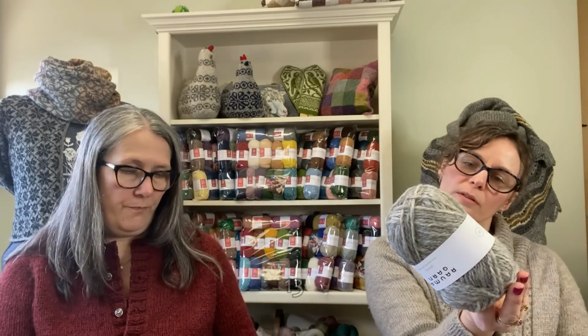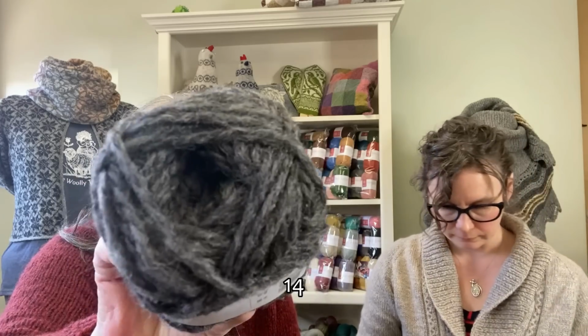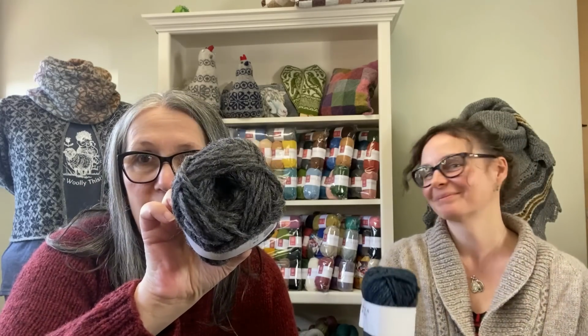This one is one of their new colors, 311. Nice peach color. This one is 13. It's a nice light gray. And this is 14. I knitted one in this color, the first one I knitted, where I forgot half the stitches and then steeked it. Oh my God. Oops.